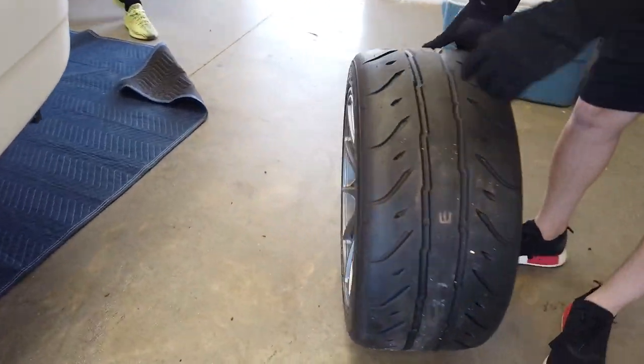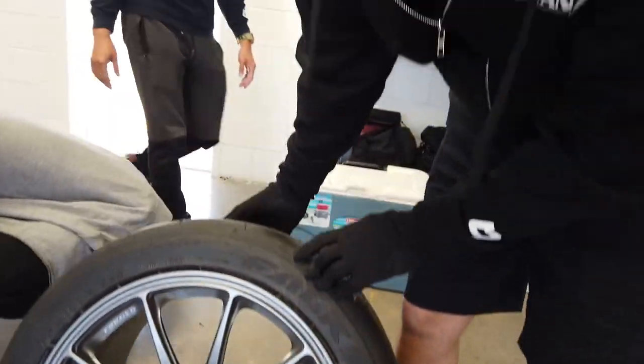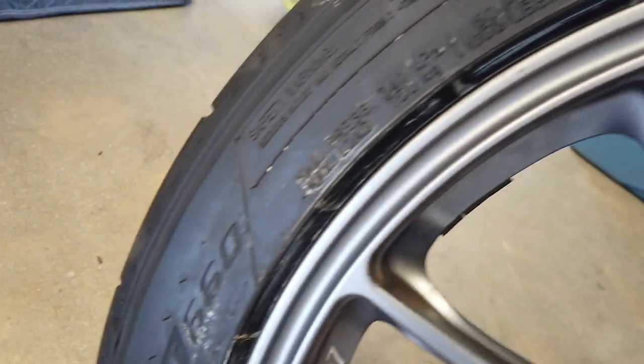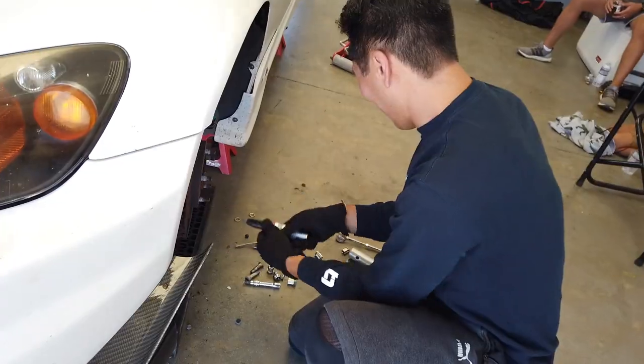So now we're gonna try the Falken new RT660, right? You guys take the bracket off? Yeah. RT660. Actually, I've never driven this one before, so I'm pretty excited to try that tire out.